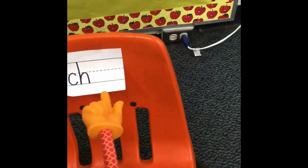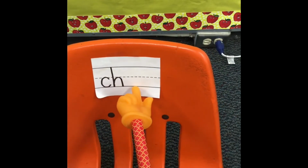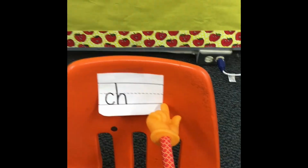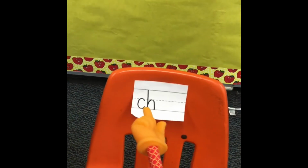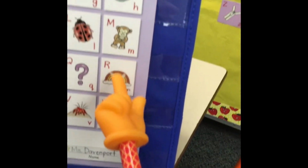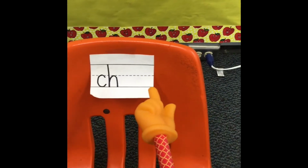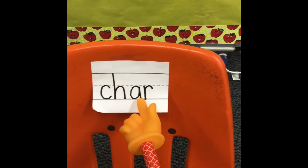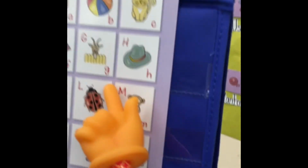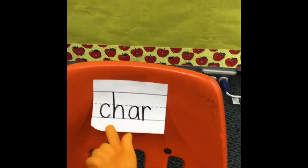This is my chair. So far it just says the first sound I heard, ch. Let's listen for the rest of the sounds. Ch, ar, chair. Which letter on our alphabet chart says A like apple? And then the last sound in chair is R, like rainbow. So we know we need to add R to chair. Let's add those sounds. I listened for all of the sounds in chair, and then I used the alphabet chart to help me tell which letter makes that sound. Now our label says chair.